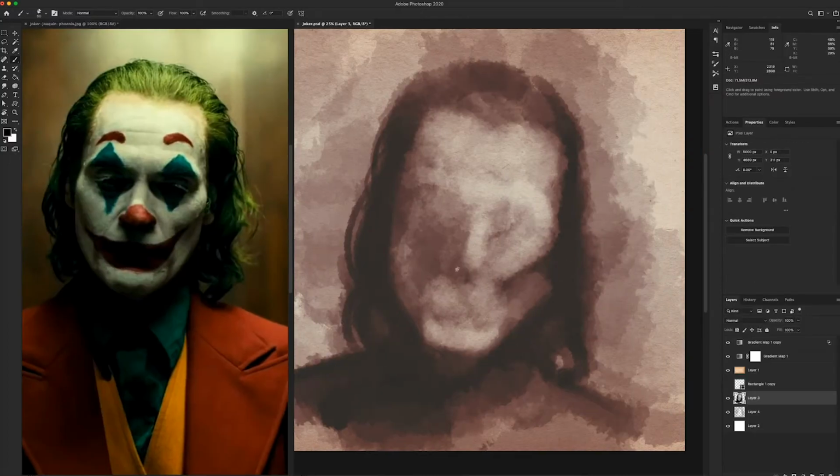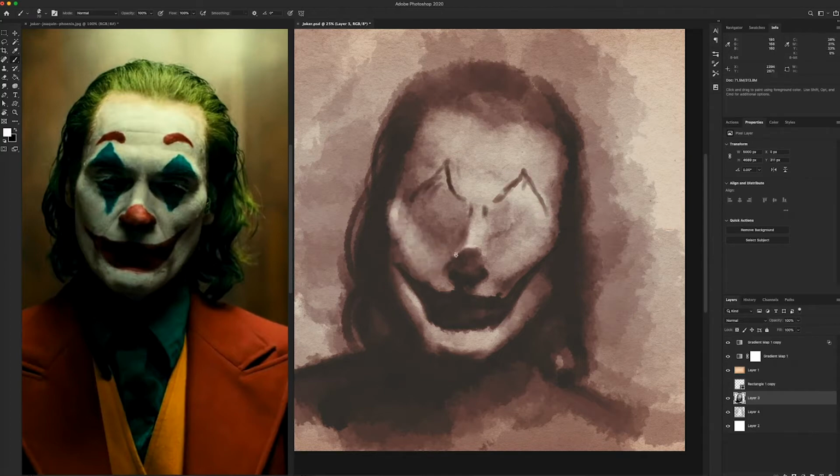And I found that as I was able to lower the size of the brush, it was almost like bringing the painting into focus. It was just a super fun time, and let's just take a look at how it came together.